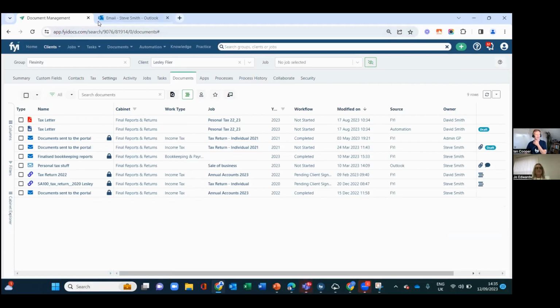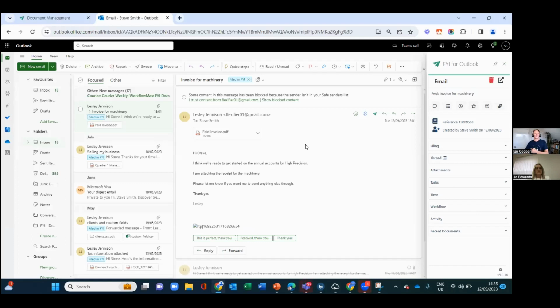Now, let's hop over to Outlook. We try to give you all of the tools to manage your whole firm without leaving FYI, but we also know that Outlook is a massive part of everybody's day-to-day work, and trying to stop you from using Outlook would be like pushing water up a hill. So what we actually do is bring FYI directly into Outlook.